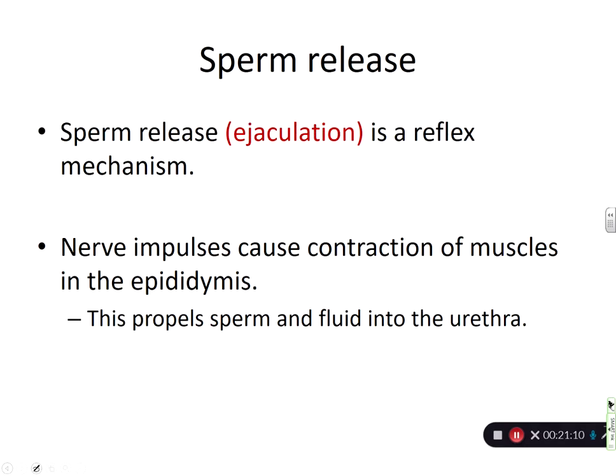Now, sperm will get released. We call this ejaculation. This is a reflex. It actually causes contractions in the muscles around the epididymis. And this is going to propel the sperm along with all the fluid from the accessory glands into the urethra.